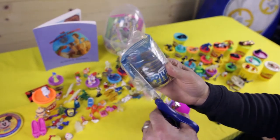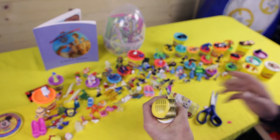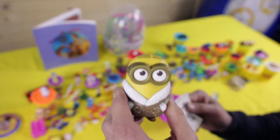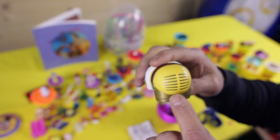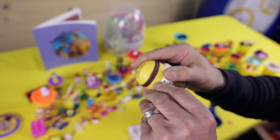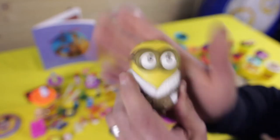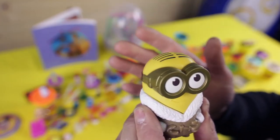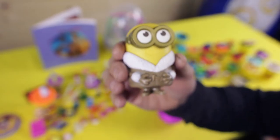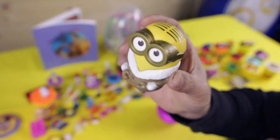First one up shows a minion. Let's see which guy it is. I can always tell by the hair when he has these lines in the little part. This is Dave. And I think he actually talks. What was that, Dave? Yes, how cool, huh? I believe he said, I like bananas. He came from McDonald's. You can't buy him anywhere else. It comes when you buy a Happy Meal.